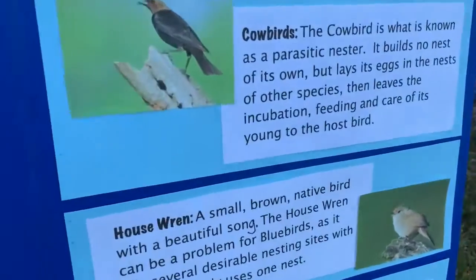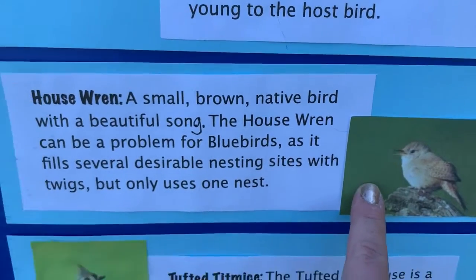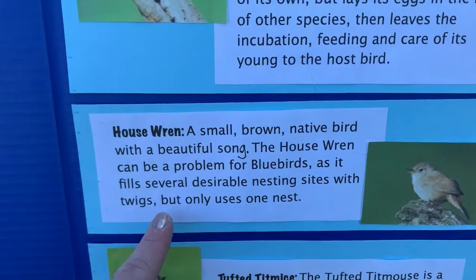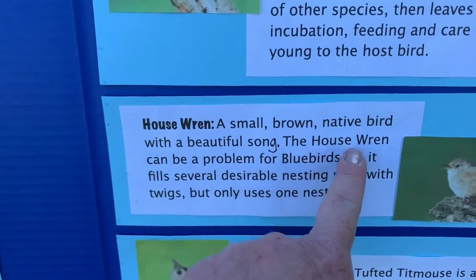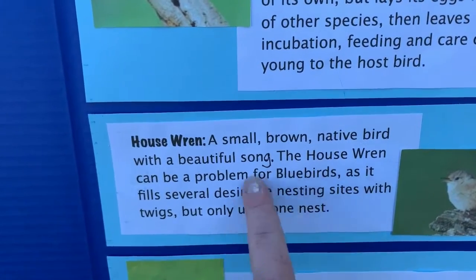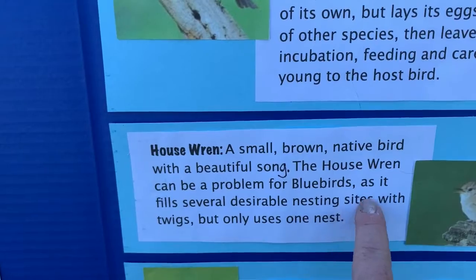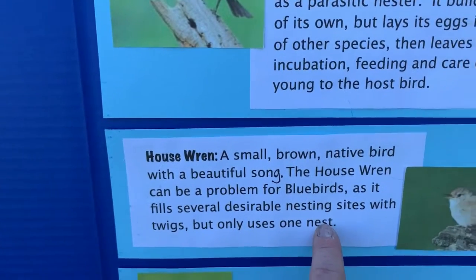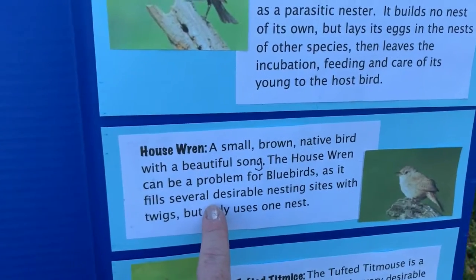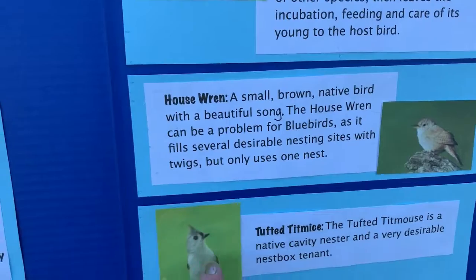Here, let me show you a house wren. There's our little house wren. They're noisy little buggers. They really chit at you when you're around them. It's a small, brown native bird with a beautiful song. Some people say beautiful. The house wren can be a problem for bluebirds as it fills several desirable nesting sites with twigs, but only uses one nest. And we find that here a lot. And especially if you put your nest box too close to trees, it seems like they really like nest boxes that are closer to trees.